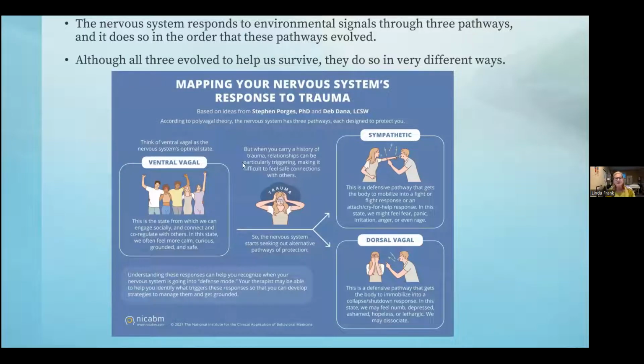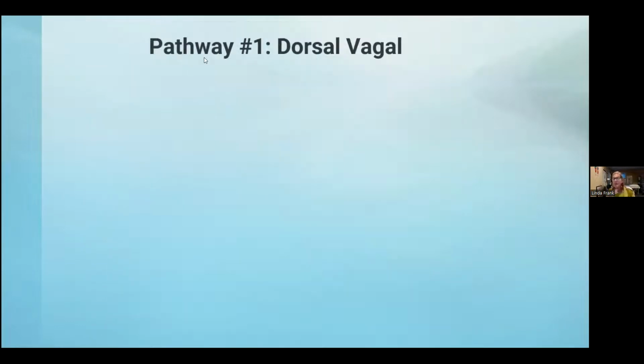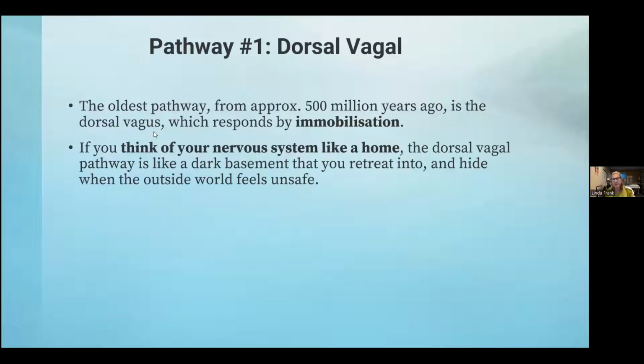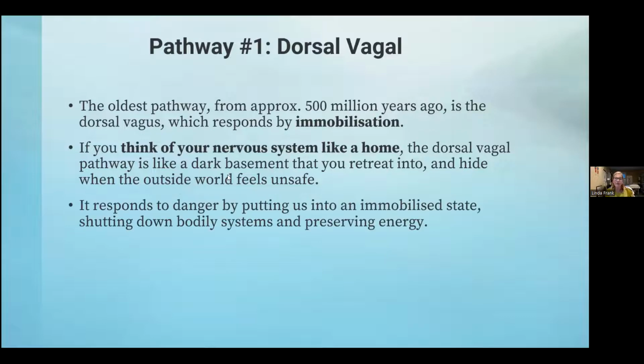This is based on a book that I just recently got, The Polyvagal Theory in Therapy by Deb Dana. It was actually recommended by another reflexologist who said it's written in layperson's terms and really helps someone understand what happens with these three states. I'm not going to delve in, but the first pathway is the dorsal vagal. It's the oldest pathway, approximately 500 million years old, and responds by immobilization. If your nervous system is like a home, the dorsal vagal pathway is like a dark basement. It responds to danger by putting us in an immobilized state.